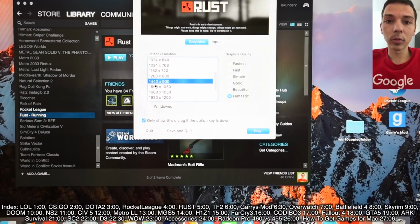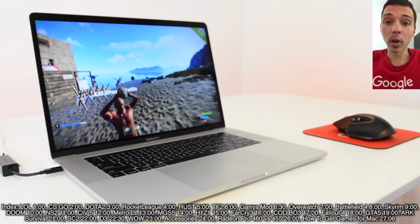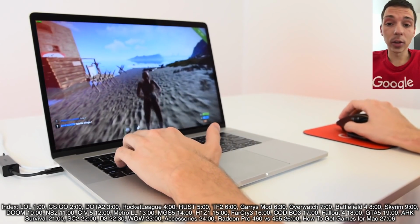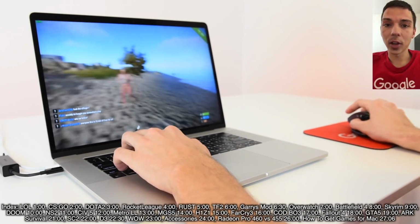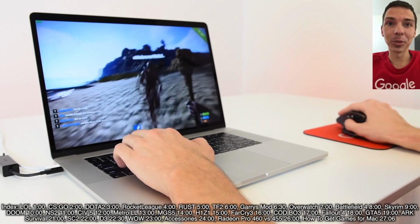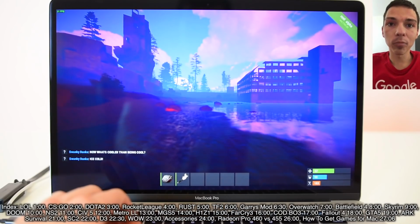Okay, so when it comes to Rust, you're going to want to decrease the resolution as much as possible when gaming. Here you saw that I had it at 1440 by 900, and I couldn't do it. I had to drop down to 1280. So here I spawned. This guy was just trying to kill me. He was just so determined, and eventually he ended up killing me, so I wasn't able to kill him.